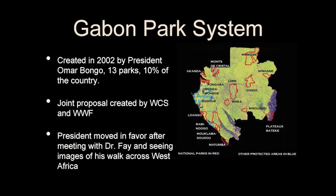And so it was a crazy idea. He had a large team of first Biaka pygmies, and then when he went to Gabon, he had to switch to a whole new team because you're crossing the border. But in the end, because they had the scientists doing the walk, the conservation people from WCS that had been working there forever, and then the photography and the magazine articles, it really moved the president. And once he saw what was in his country, they decided to create 13 national parks, which was 10% of the country. And before, they had no national parks, no park system.